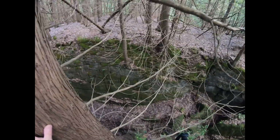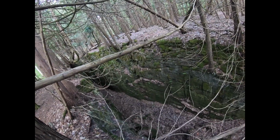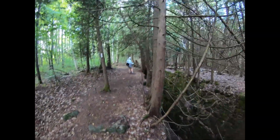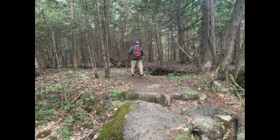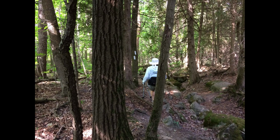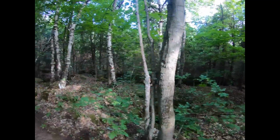Okay, so I'm going to come to the edge here of this tree. You can see how far down it is. I'm guessing it's about 15 feet down. I know the GoPro's probably on an angle because I'm holding on to this tree for dear life. And it just keeps going. That's where we came from back there. It's quite a wide crevice, but we're just following along it, along that crevice over to the right.